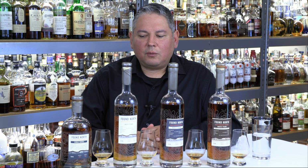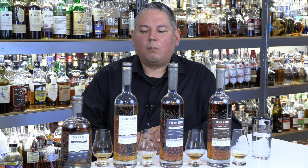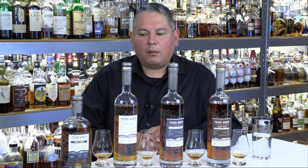On that herbaceous middle tone, when I was picking up that little eucalyptus, that little sprig of mint, there's also a little bit of lemongrass in this one. A little bit of thyme as well. A little sprig of that.